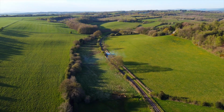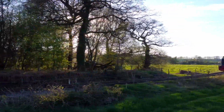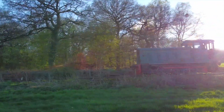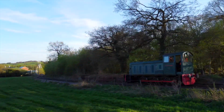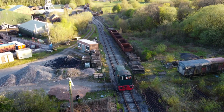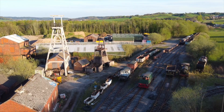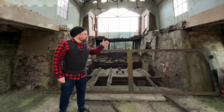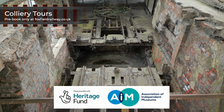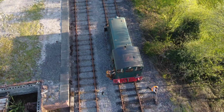Speaking of views, we've just gone past Dilhorn Park Station, where passenger trains currently terminate. And we're going somewhere you literally can't pay to see by train. The colliery down the end of the famous Foxfield Bank. This colliery opened in 1880, and it's the whole reason why Foxfield even exists. And if you arrive by car, you can now visit the old colliery buildings, as well as our new visitor centre and cafe, thanks to some grant money from the National Lottery Heritage Fund and Association of Independent Museums. And hopefully one day, passenger trains will be back here too.